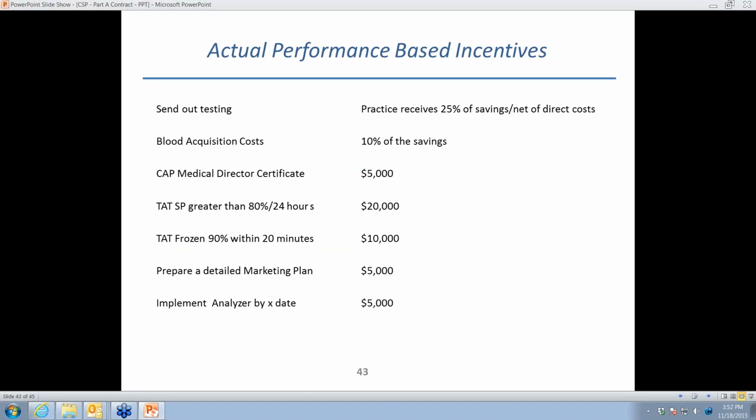Here are some actual performance incentives. You can take a look at these at a subsequent time. But these are real live numbers, what people have received for doing certain things that I've talked about, in terms of some of the concepts and putting in perspective. Now, none of these numbers look like $350,000, $500,000. There are $5,000 here, $10,000 there. In a typical four-person practice of pathology, we're seeing performance incentives that are somewhere between $50,000 and $75,000. For a larger practice, obviously, they can be considerable, and for major academic institutions, they can be millions of dollars.